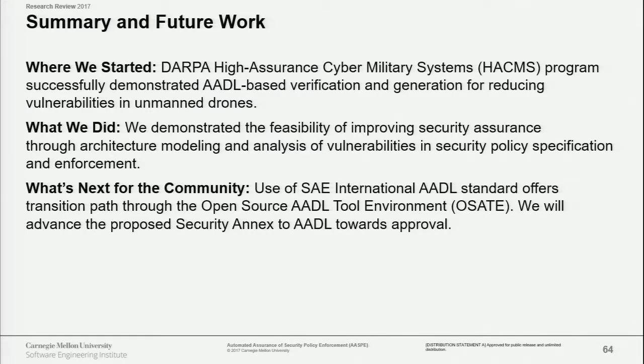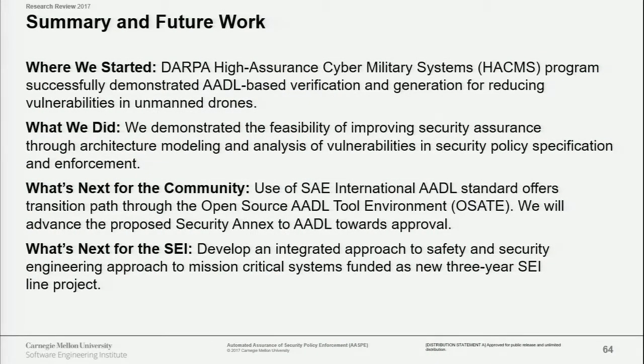Next, within the community, we're going to continue working with SAE International to move the security annex towards approval so that it's widely adopted like the rest of AADL. And then here at the SEI, like I mentioned, we're going to look at developing an integrated approach to safety and security, which is a hot research area the whole world over, and I think an area where the SEI stands to take a real position of leadership.